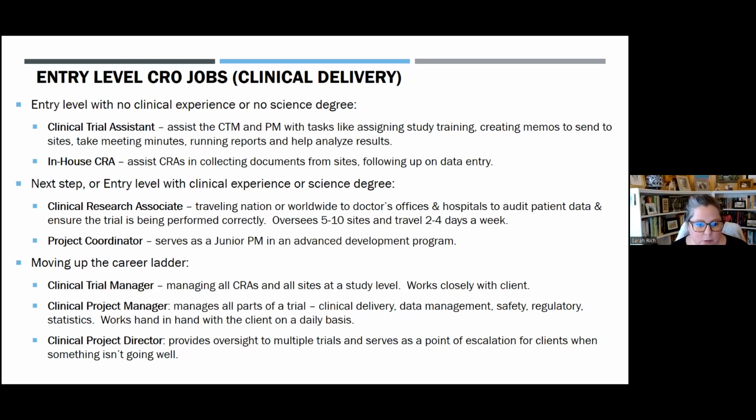And then as you move up the career ladder, you could be a clinical trial manager where you manage those CRAs that are traveling and you manage all of the sites at a study level. You could be the project manager like I was, who's the orchestra conductor, then the project director who provides that oversight to programs.